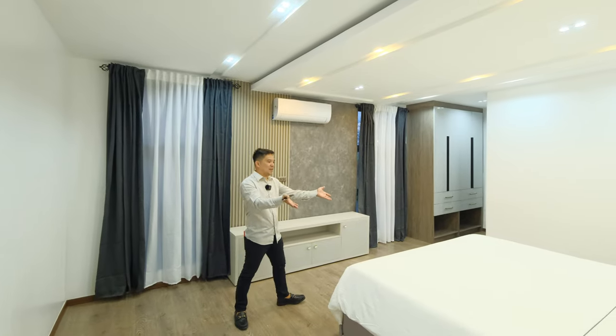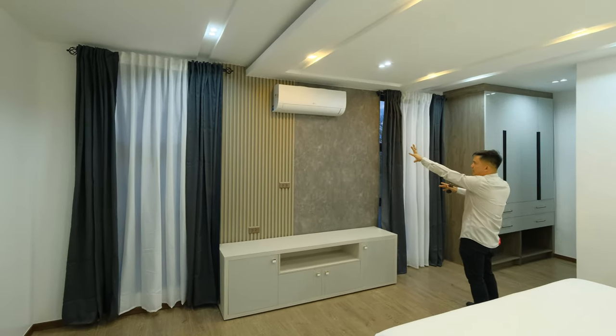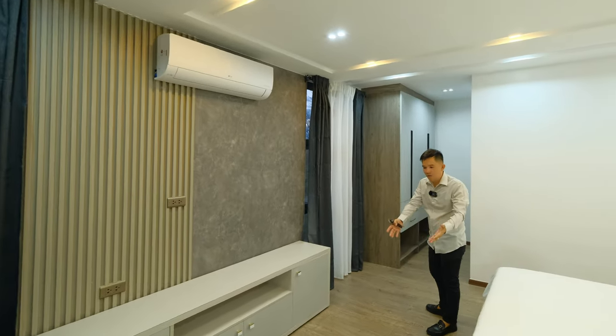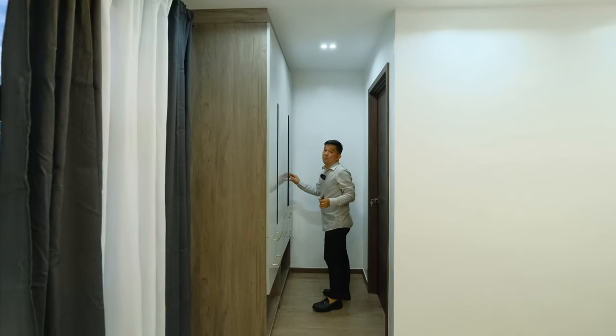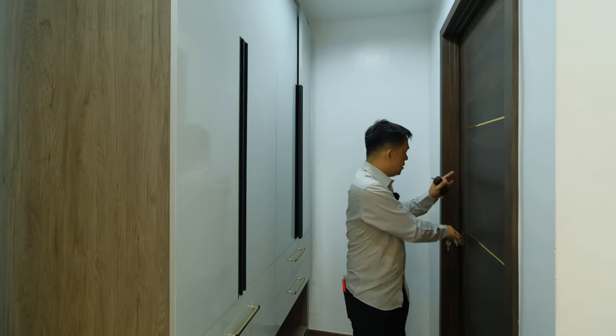Right now, you have the California king-size bed, beautiful lighting fixtures with TV console, split air conditioning unit, nice wall design, lot of functions, adorable floor finish, and friendly sa legs. You have the closet space here. It's all brand new, and then with the drawers.